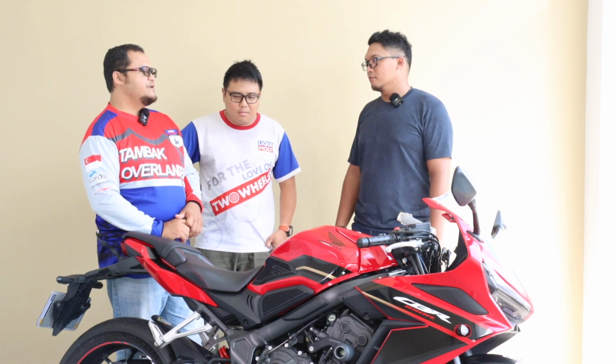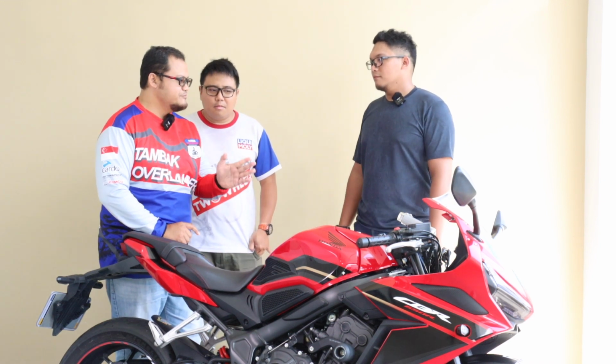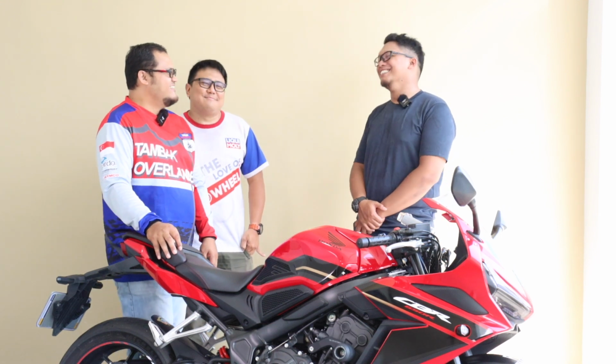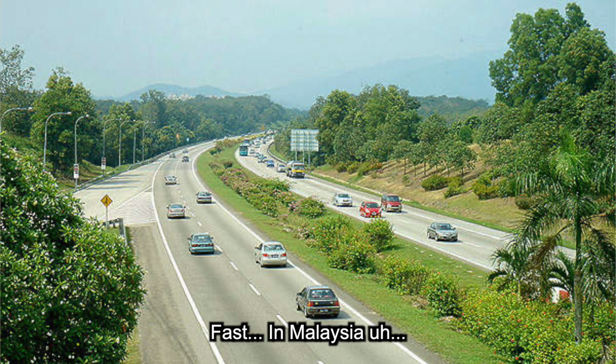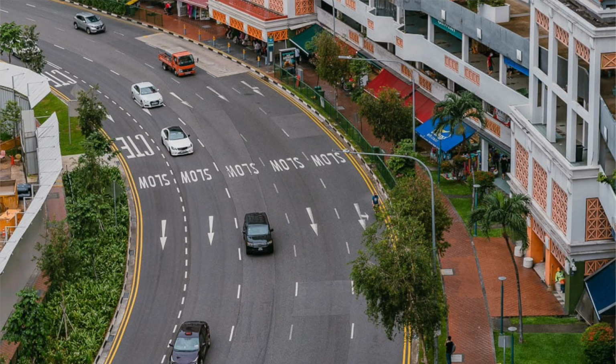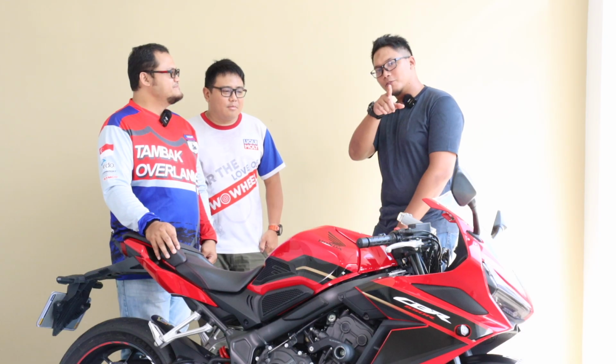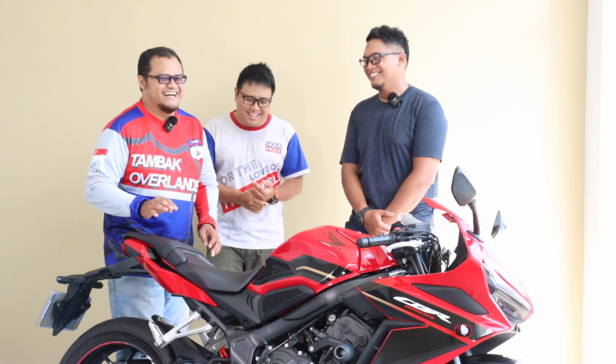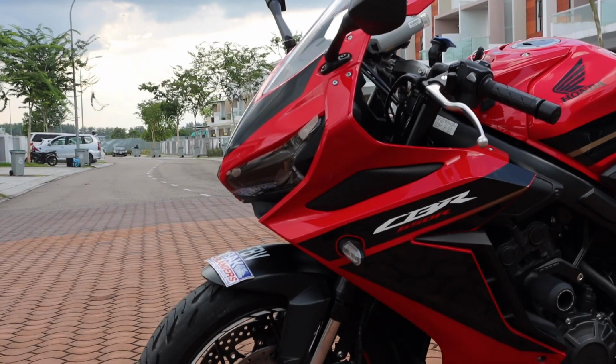So on the highway, how fast have you ridden? Fast. On the North South Highway. Fast in Malaysia lah. Singapore no. But what I know, on Singapore roads, I always maintain below 6 RPM. For those of you who are riding this bike, you know how fast it is. I can only say below 6,000 RPM.